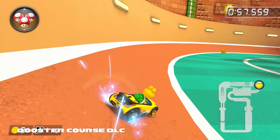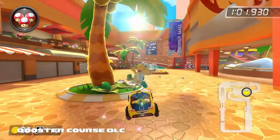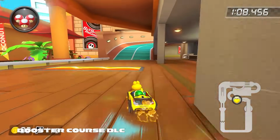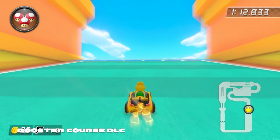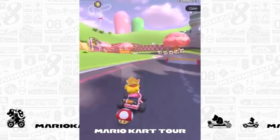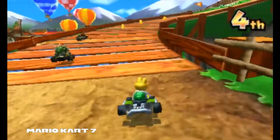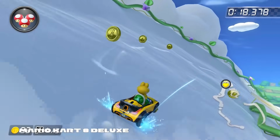So why go in that direction? Well, simply put, it makes sense to make these courses in a way that could also be easily brought over to Tour. And while yes, courses more in line with Mario Kart 8's visual style could totally be supported by Tour, I think it's safe to say that Nintendo sees the art style of Tour as the modern look of Mario Kart. In fact, one could argue that Tour's art style is more consistent with those of Double Dash, Wii, and 7. It's crazy to think about, but Mario Kart 8's art design is close to a decade old.